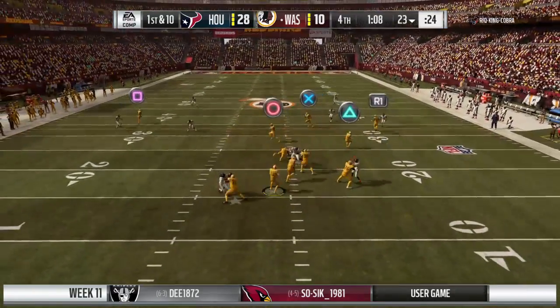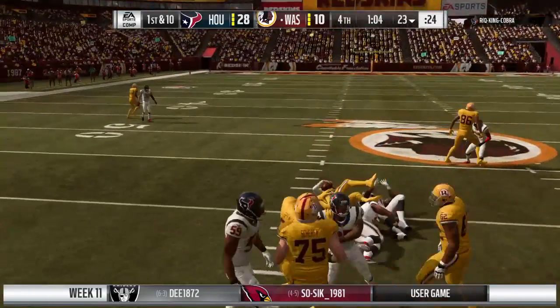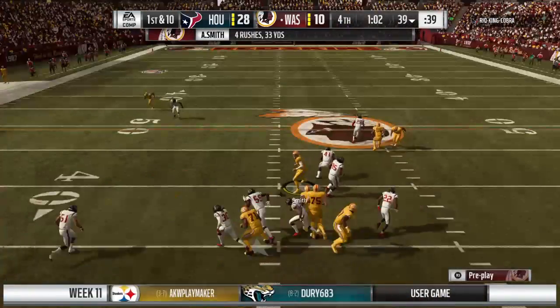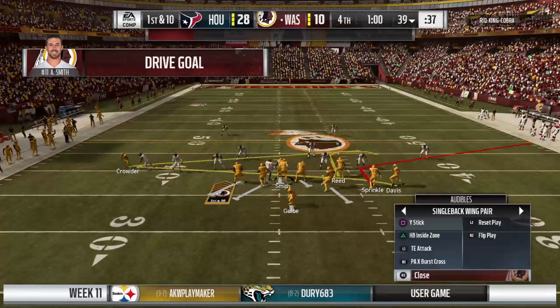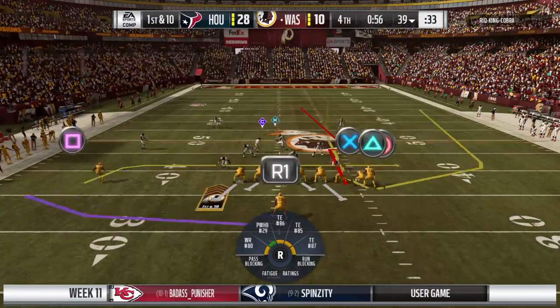Trying to shake off the interception, he'll look to throw. Dancing to his left, and he gets this one just shy of the 40. They'll mark him down at the 39. A nice job there on the escape and scramble. A first down, a 16-yard gain.